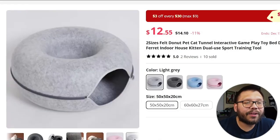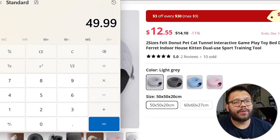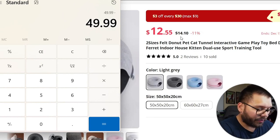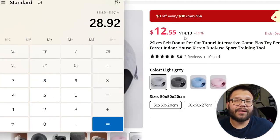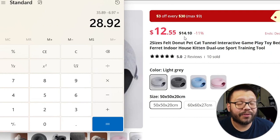Now, as far as the supplier, we're looking over again at AliExpress. And here it's being sold for $12.55. Typically, it's going to be $14.10. So let's go ahead and subtract those $14.10. Then let's subtract our shipping fee, which is $6.97. And that gives us a grand total of $28.92 in terms of profit potential. That's a pretty good profit.